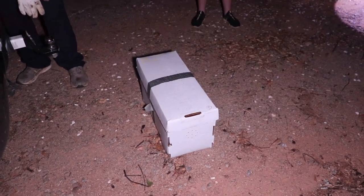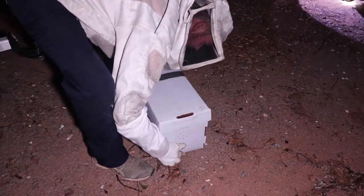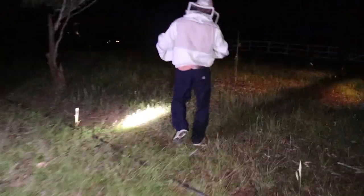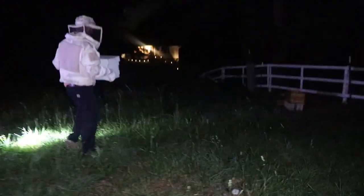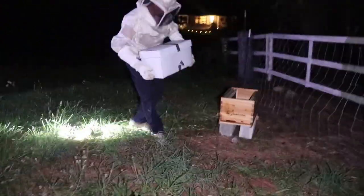Our vegetables and fruit are going to be so grateful for this. It sure is. Ryan, make sure you get his path so he don't trip on nothing. So we decided to put one of our nucs in the front yard for the permaculture food forest to have lots of pollination in the future. It's the perfect setup.